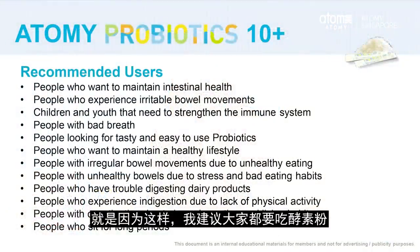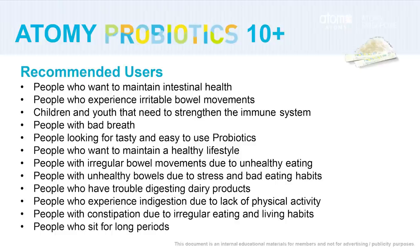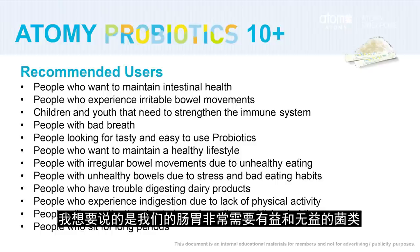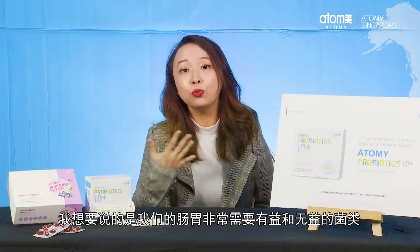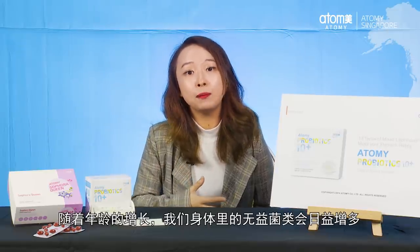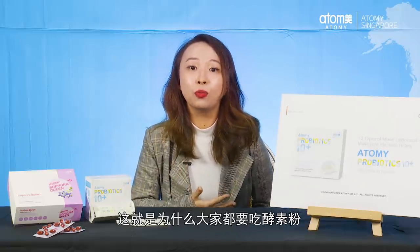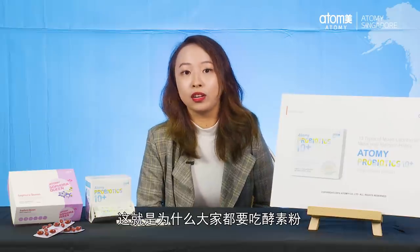With these, I would like to share that everyone needs to take probiotics as well, especially those that want to maintain a healthy intestine. For our gut, we need to have a balance of good bacteria and also bad bacteria. And when we age, the amount of bad bacteria that grows in our gut actually increases. This is the reason why everybody needs to take probiotics.